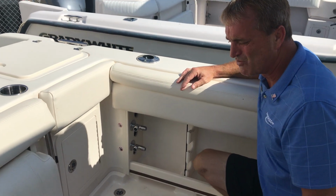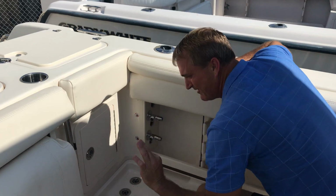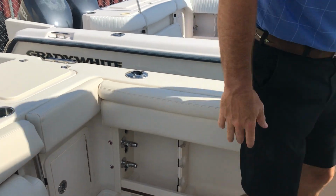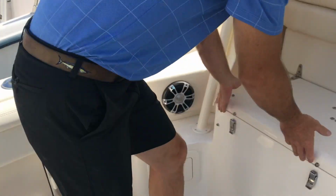You got to go back and rag it up or sponge it up or something like that. So they take the time to mold these down into the floor just a little bit. That's some of the Grady-White attention to detail. Again, nice tow rails on this side, rod holders underneath the gunnels.